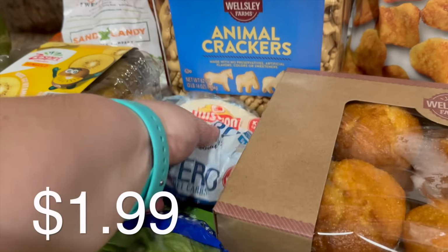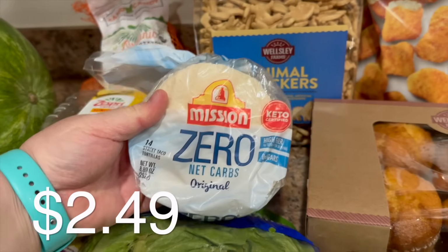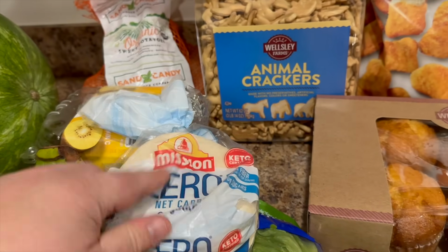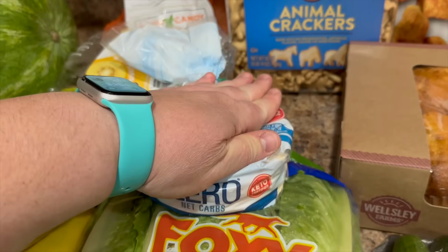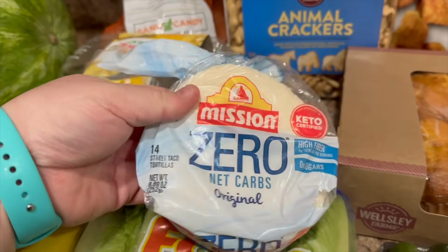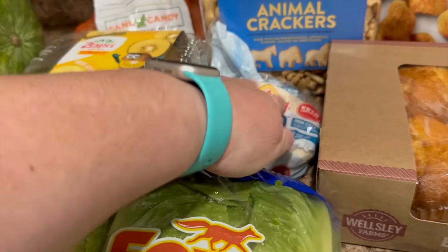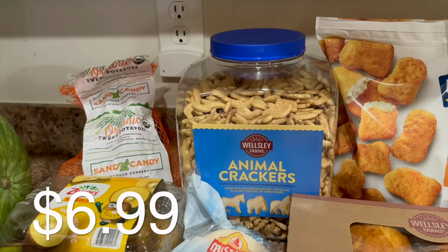I am cracking up at this situation right here because I thought these were like normal tortillas. We usually get this brand's carb balanced tortillas, but these are like mini taco size. So way to pay attention, Kate. It specifically says street taco tortillas, but that's okay. We'll make it work. We'll have like mini quesadillas or something with that. We've got some animal crackers in the back for the toddlers.